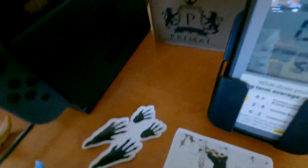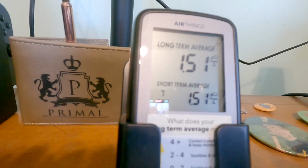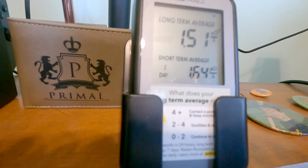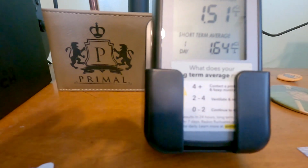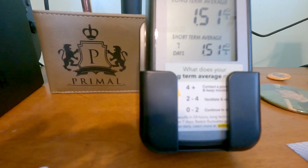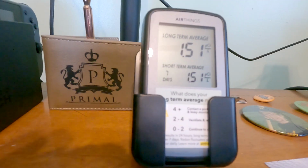Now let me show you this. This is a radon gas reader, and as you can see, it's gone a full week of reading the radon in the house. So the long-term average is 1.51 picocuries per liter. And as you can see right here, anything between 0 and 2, you're good. That's the good zone. 2 to 4 is ventilate, 4 plus is you need to call somebody to get some action done.